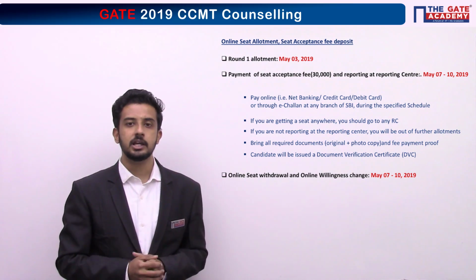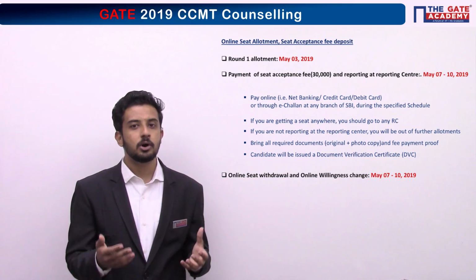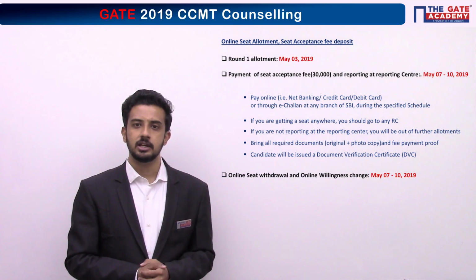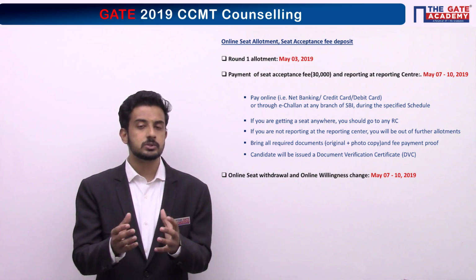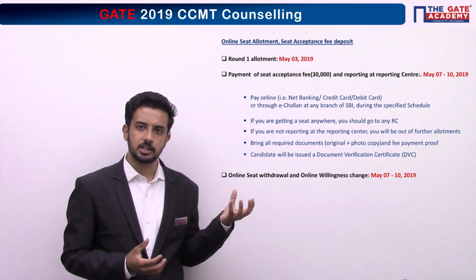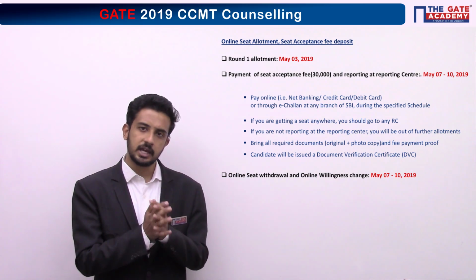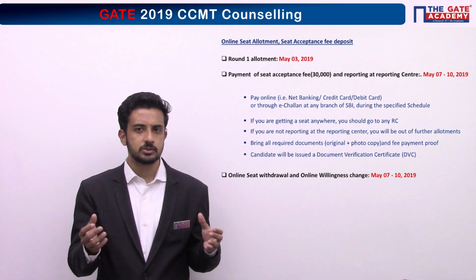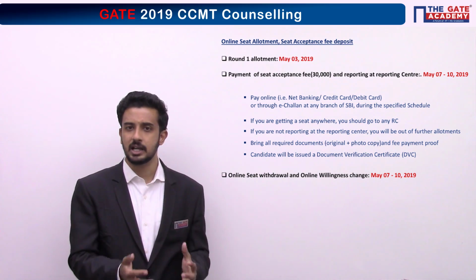Before that, one important thing: you have to pay a seat acceptance fee of 30,000 before going to these reporting centers. Till 2018, it was 20,000 only. At a later stage, you had to pay one more 10,000 rupees as a seat confirmation fee. So combined, this 20,000 of seat acceptance fee plus 10,000 of seat confirmation fee, you have to pay 30,000 rupees. This time they have shown on the website that you have to pay 30,000, but detailed information is not available to us now.